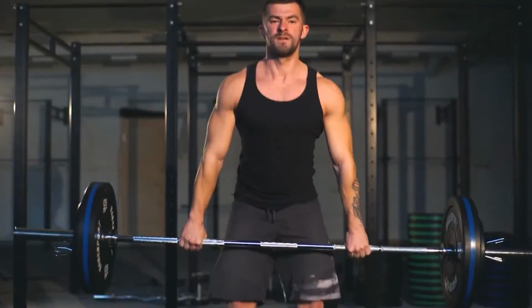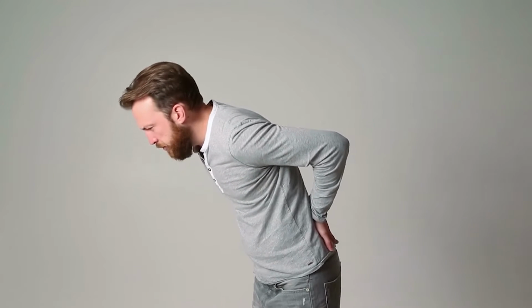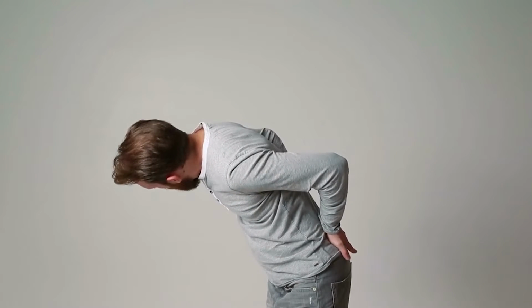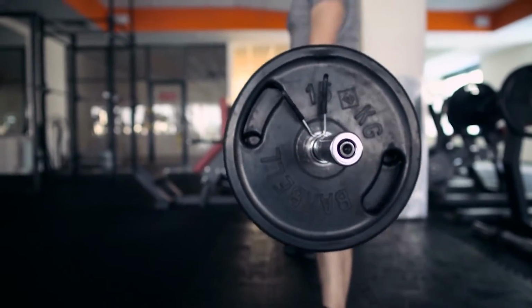Deadlifting is performed in a standing position and uses a basic movement. However, it does carry a risk of injury for your back if not done properly. Here is a great deadlift routine to use for your next workout.